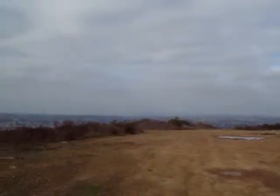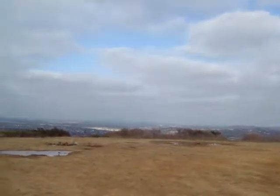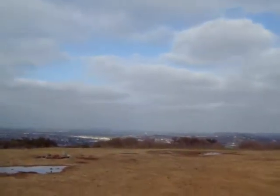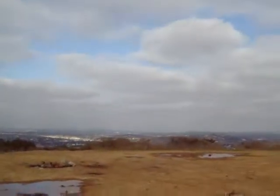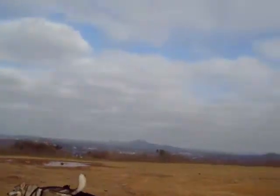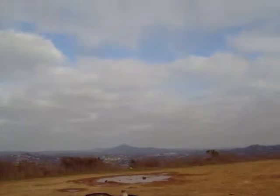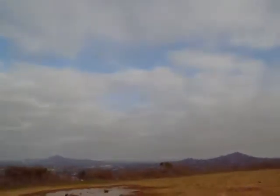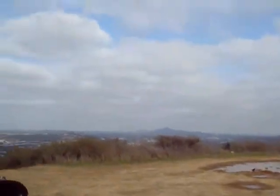So, there's our view. All the way to the ocean. Downtown. There's a little sunny spot, looks like kind of over in Mission Valley there. Maybe that's college area. That's college area. That mountain's Black Mountain, and then below that's Mira Mesa. So, somebody's had a little campfire up here. Probably some off-roaders.